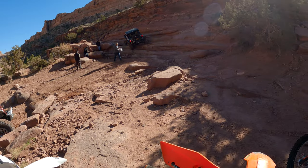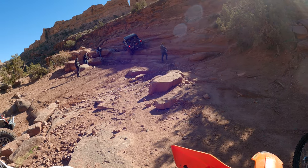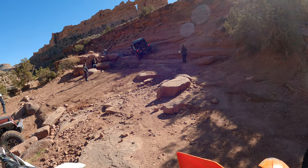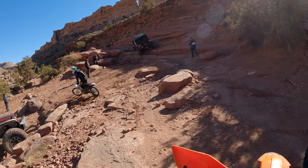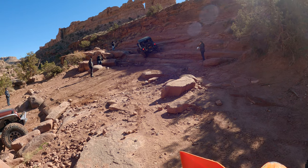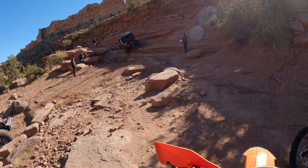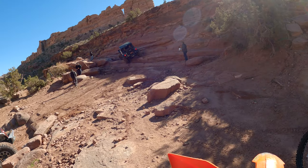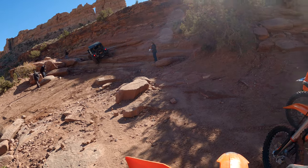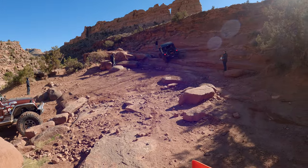It's now time in my review to rant about my fellow human beings. I think that most 4x4 and Jeep enthusiasts would consider Moab to be somewhat the pinnacle of their sport and somewhat extreme. But if you can have a full-on meal, not just a snack, but a full-on meal while doing your obstacle, it really kind of takes the extreme out of it.